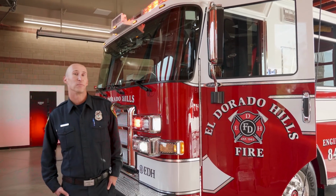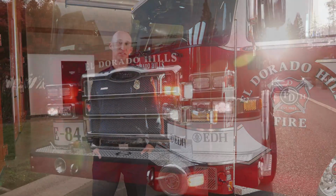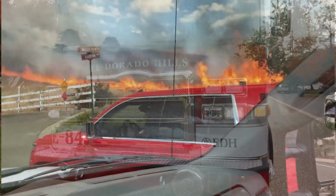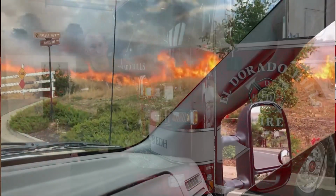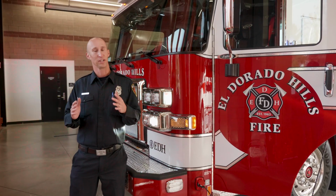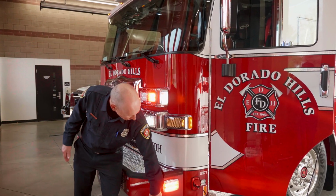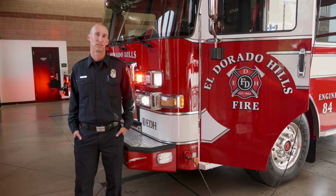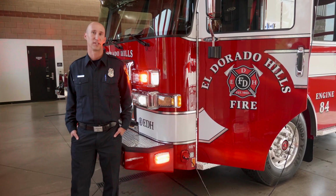Another special feature about this fire engine is it's a Type 1 engine, but it's also designed for wildland urban interface. So much like the area around here in El Dorado Hills with the hills, the vegetation, and the homes, this one is designed with a little bit shorter wheelbase so we can turn easier, and it's designed with a little bit higher angle of approach and angle of departure. So some of the more rural access points it allows us to get into and out of safely.